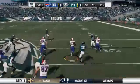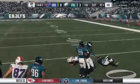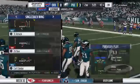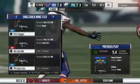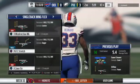Now a carry for Bernard. Room to run past midfield. And he'll be taken down, but not before he gets into enemy territory. 14 yards, and the Bills will get a new set of downs.